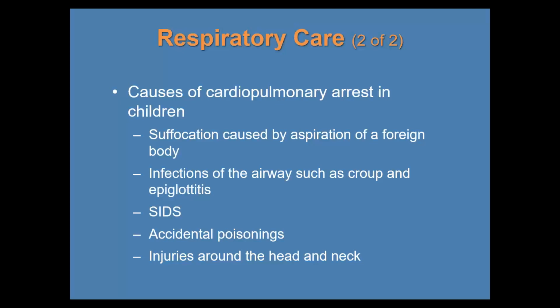So suffocation, aspiration of some type of foreign body, like I said, putting stuff in their mouth they shouldn't, choking on a hot dog or whatever, right? Infections of the airway, such as croup and epiglottitis, which we'll talk about, SIDS, sudden infant death syndrome, basically laying them on their stomach and having them suffocate or something along those lines.